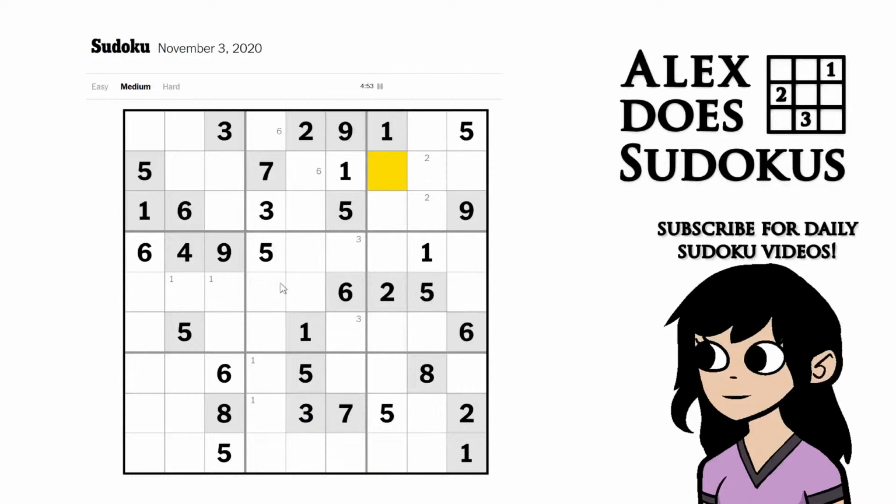So let's move on to 7s. I've got these 2 7s locking a pair of 7s in here. Can we do anything else with the 7s is what I'm curious about. Not right now, so let's move on because I can't do any more 7s. So let's have a look at the 8s. Well, the 8s are definitely not very friendly. They don't actually lock down any candidates for us.